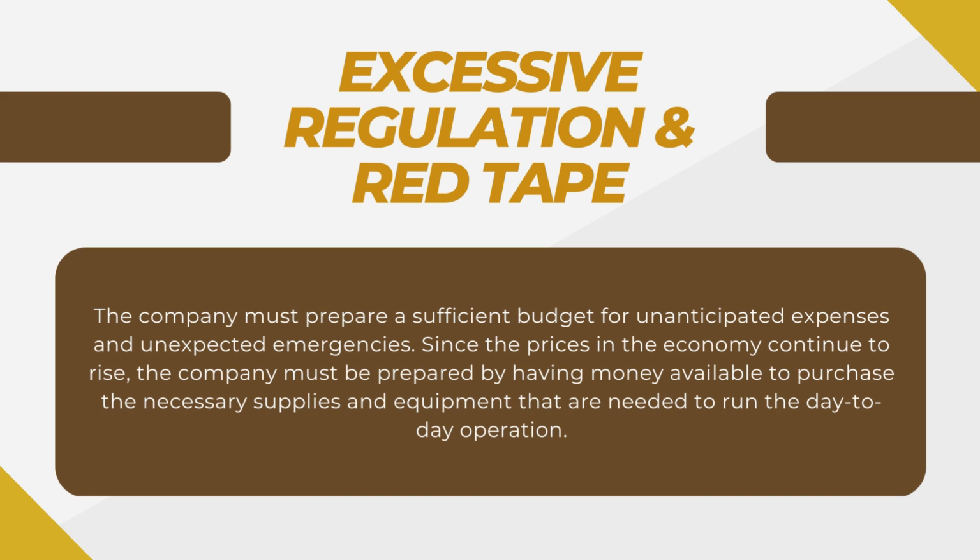First, the company must prepare a sufficient budget for unanticipated expenses and unexpected emergencies. Since the prices continue to rise, the company must be prepared by having money available to purchase the necessary supplies and equipment that are needed to run the day-to-day operation. Kasi alam naman natin na money is the most important aspect of the business, kaya kapag walang pera ang company, hindi magpapatuloy ang operasyon nito. Kinakailangan na palaging merong available para ready once na may mangyari to interrupt the business course.